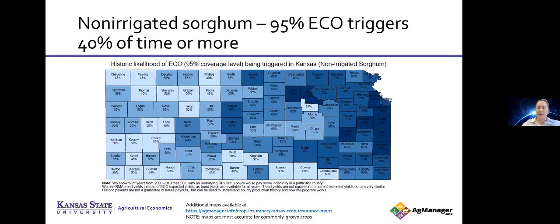Next, let's look at non-irrigated sorghum for 95% ECO. It looks like you'd be getting indemnities on typically 4 to 10 years or more, depending on where you're at. Now, there is one caveat for these. I am assuming a county level guarantee here. And if some crops are not very common, RMA is not going to have as much data, and they're going to combine counties to get that expected yield. So that's something you can find on the RMA website or something to talk to your agent about. But that is a pretty important consideration. But again, if you're growing a crop that's pretty common in your area, they should be using your county level data.